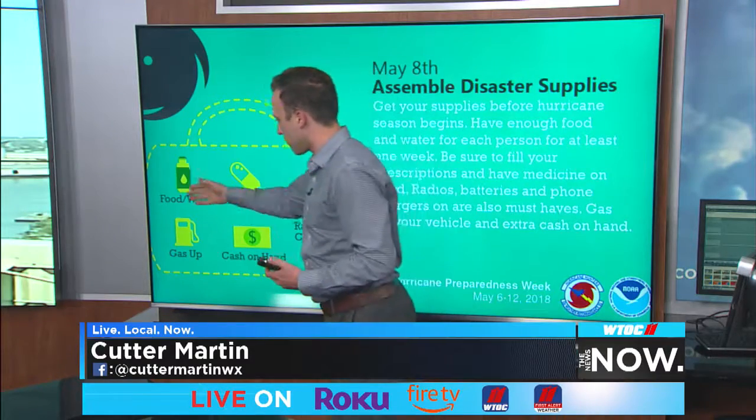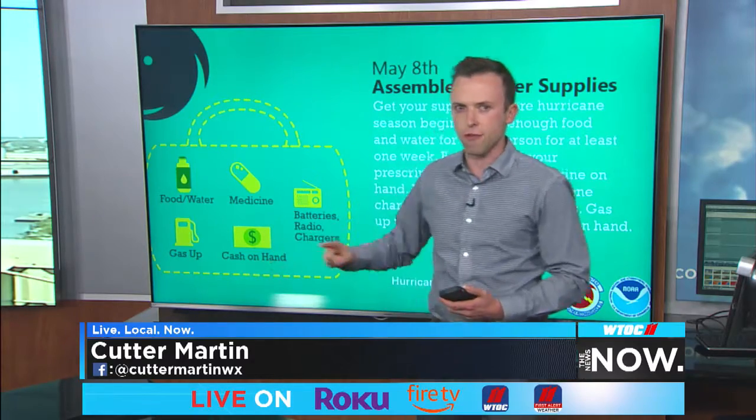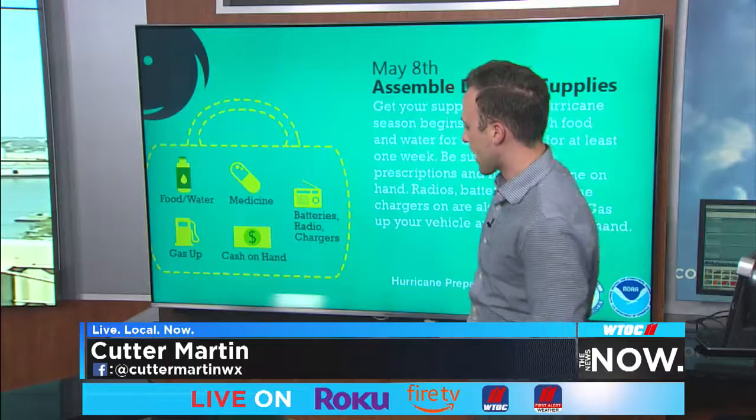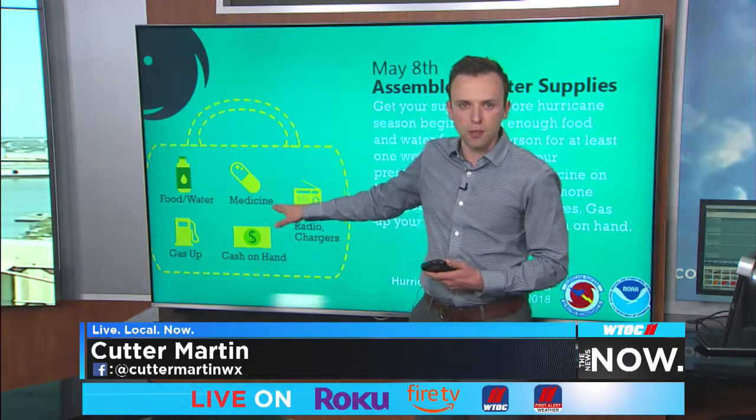But in general, of course, you need food, water. You should gas up the vehicle and have extra cash on hand for gas in your vehicle after the storm and other necessities that you may need to stock up on even after the storm moves through. Because remember, a lot of places aren't going to have power, but cash will be your friend even in that sort of situation. Medicine and medical supplies that you need.